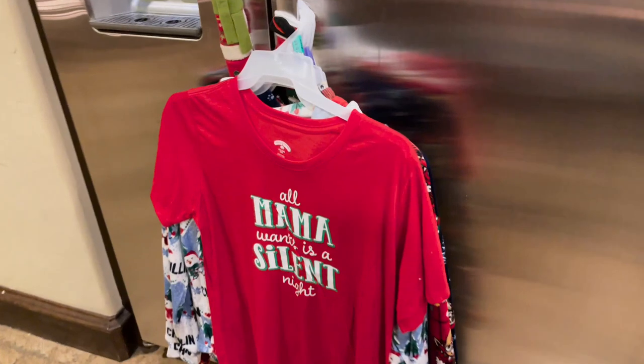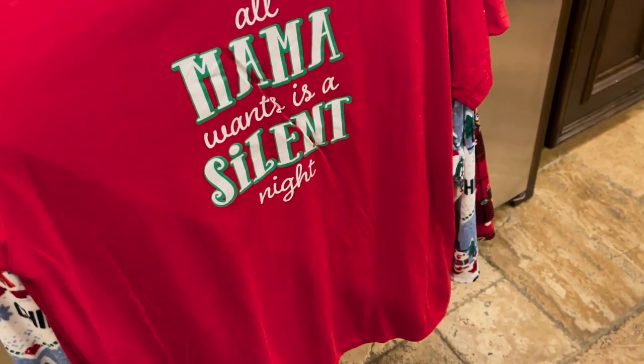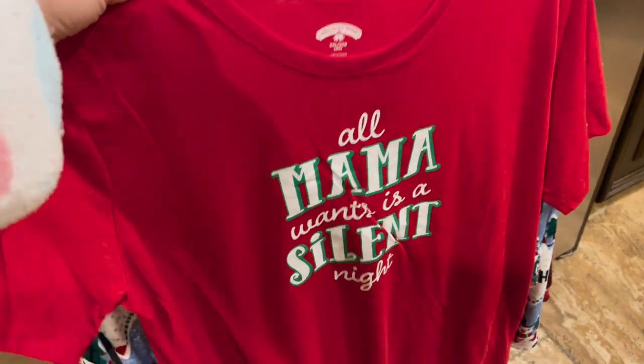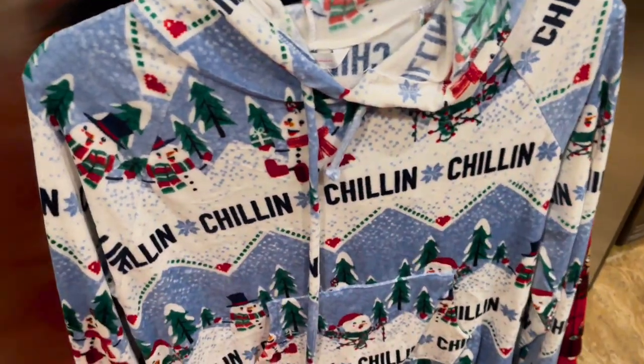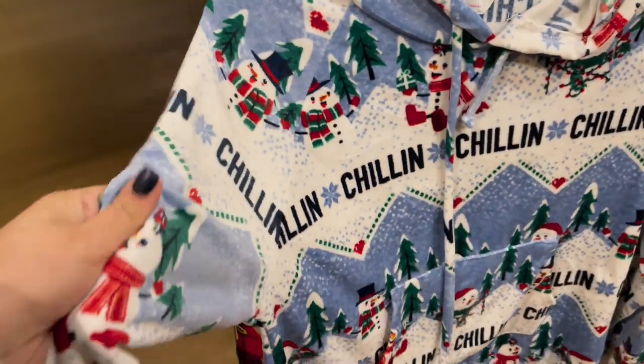First, I want to start with some clothing that I got from there. First is this one here. It says, all mama wants is a silent night. Yes, she does. And then I got you guys this really cute one. This was only $10.